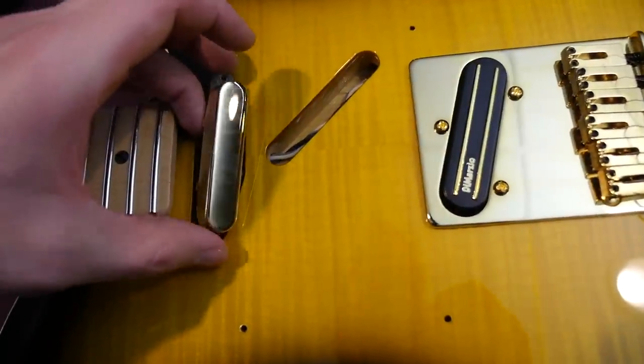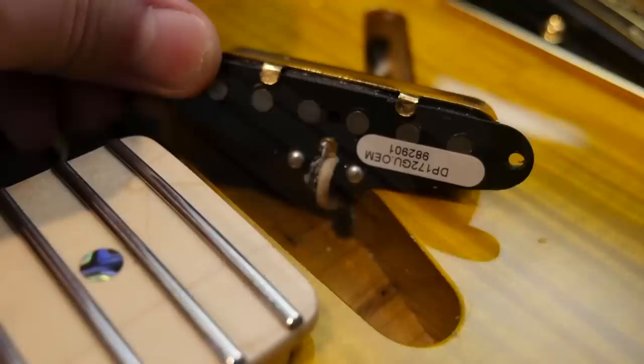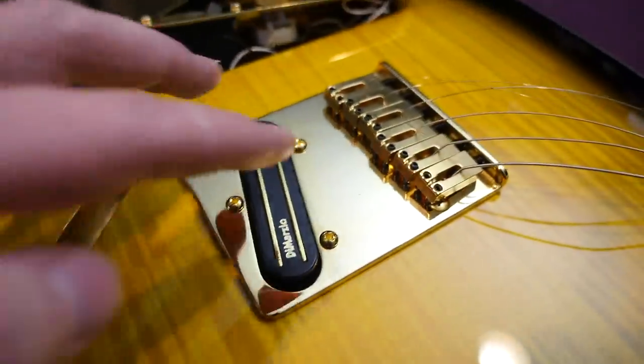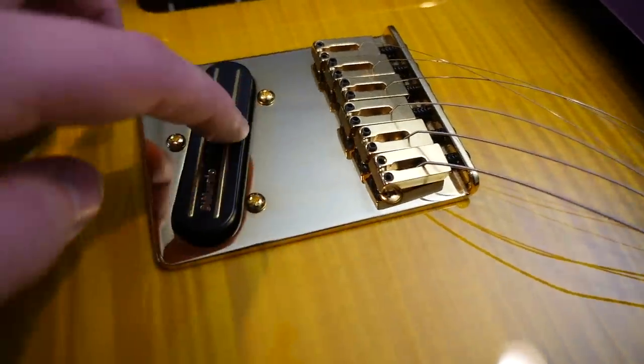So modding potential on this thing, I mean, you could put a different single coil in here, but that's about it. And they don't give me a lot of room to work with, but here you can see that this is the Twang King. And the bridge, I didn't feel like taking the saddles off to do that. Sorry, I don't have that much time today. This is the Chopper T.